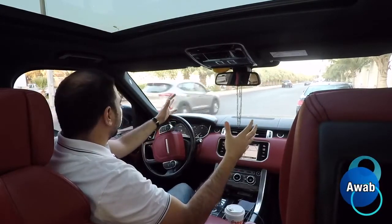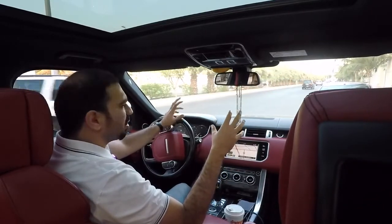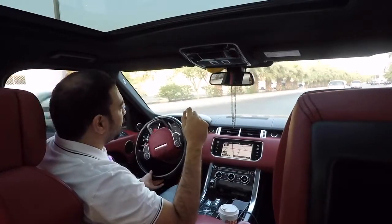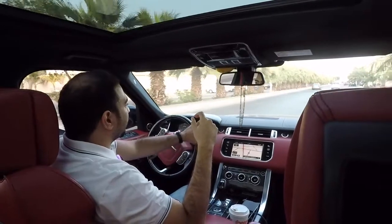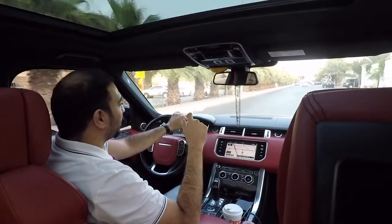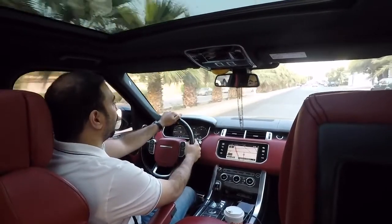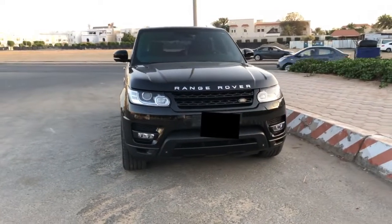Today we have a different episode, a different car, an SUV, but not the full-size SUV, but a premium SUV. A premium SUV that has a good history, that came from an old company that performed really well in Africa. Today we have the Land Rover Range Rover Sport V8 supercharged.